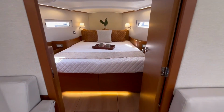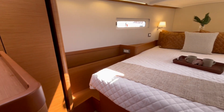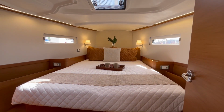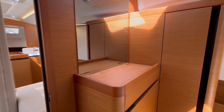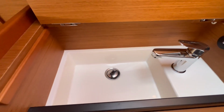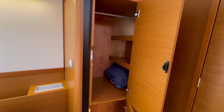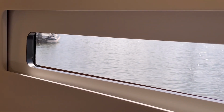Moving forward, we enter the spacious and comfortable owner's stateroom, which has easy access to the bed and has multiple hatches and ports, allowing an abundant amount of light to enter and provide an amazing view from the cabin. There is a significant amount of storage space in stand-up closets on both the port and starboard sides of the cabin, and it features a cleverly designed sink. The port windows are equipped with sliding shades that can block out all of the sunlight.